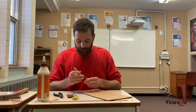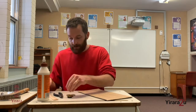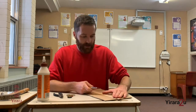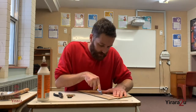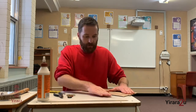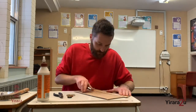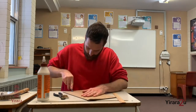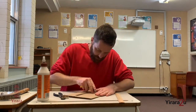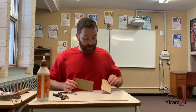Now we need to cut them out. So you take your knife, be very careful. Could be very sharp, this one's very sharp. And you can use your ruler to make the line straight. If the cardboard's thick, then go over it twice. And make sure you're on a surface that doesn't matter if it gets damaged. Okay, so now you should have two identical rectangles.